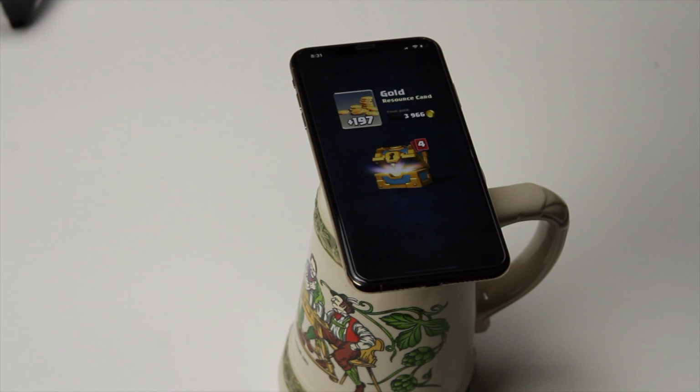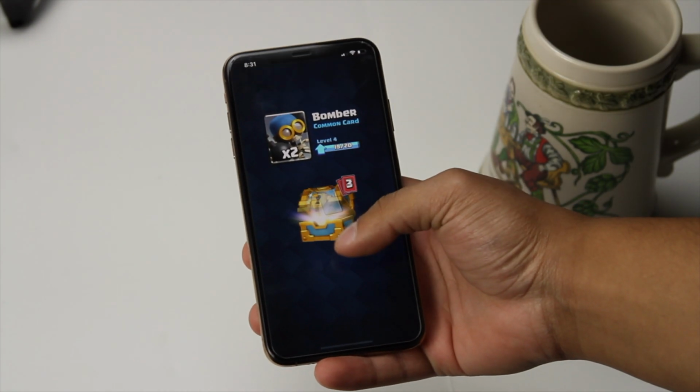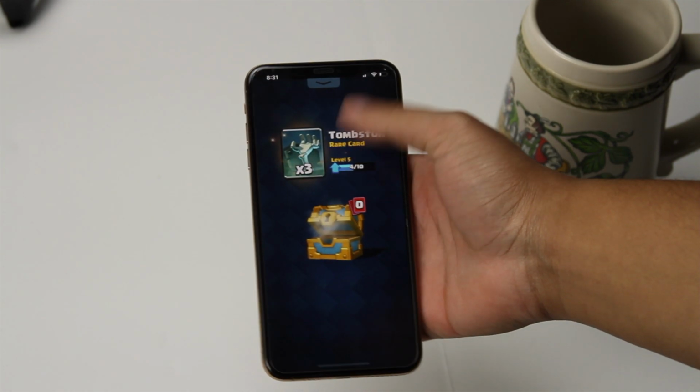This is the last reason. Reason number 10. It is the battery life. I'm going to be straight up. The iPhone XS Max has one of the best battery lives in the smartphone game.